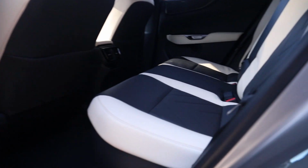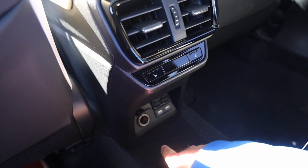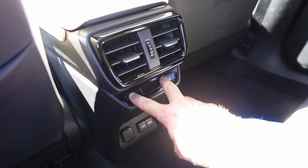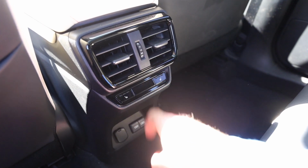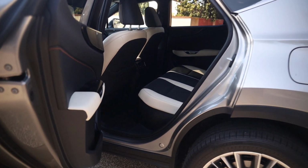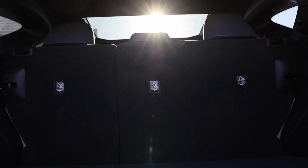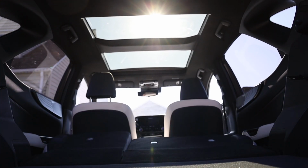All right, coming into the back, matching leather interior, all set up for kid safety and all those types of things. Down here behind the center console, you're gonna see two USB-C ports as well as controls for the heated rear seats, which is the two outboard seats. But yeah, that is the interior. And of course, you've got the giant moon roof, which opens up in this section over here.